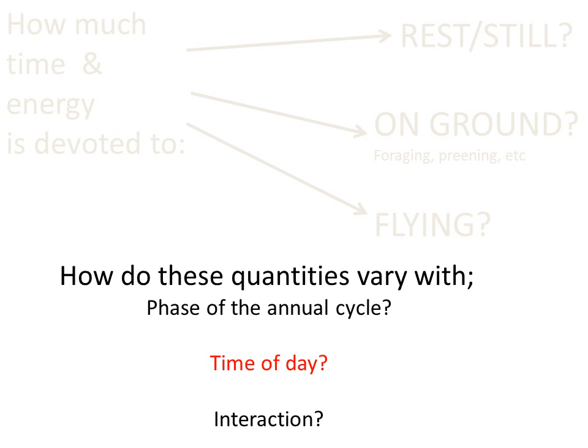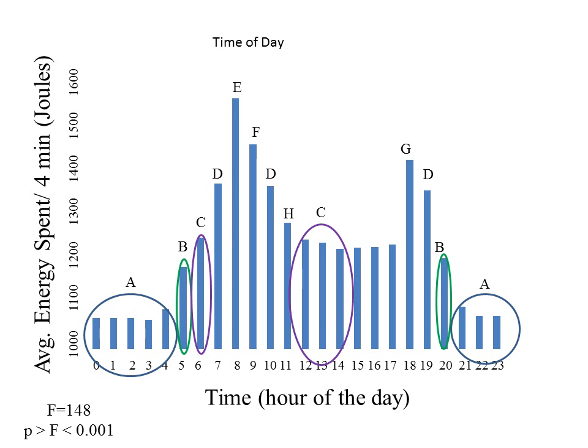How do the quantities vary with time of day? Well, here's a representation of that data. Clearly, we see this peak in energy expenditure at about 8 in the morning, very little in the wee hours of the morning and at night, and we get this secondary burst of activity at the end of the day when the bird is returning to the colony.